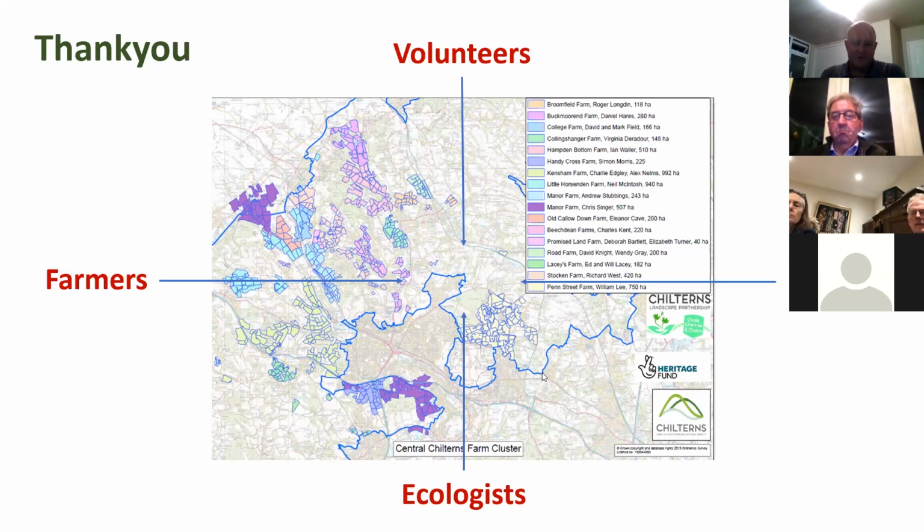Hopefully next year we'll be able to cement that further with more of an evidence base and more examples of practical conservation work. But your work really does dovetail in and really does energise the farmers. The farmers report back every time how excited they are that you're coming onto their farms and helping them with their understanding of what's happening.